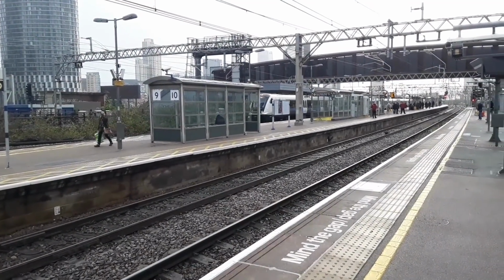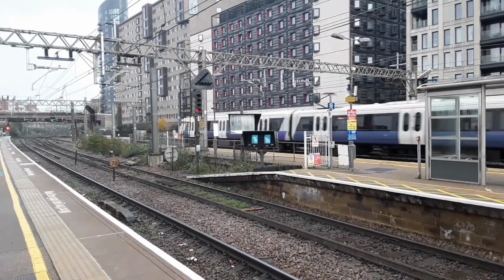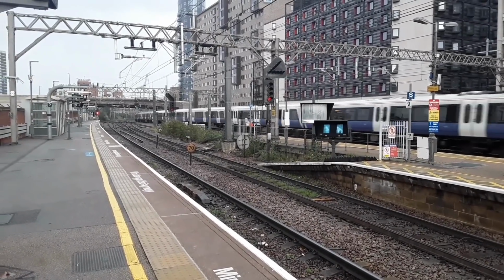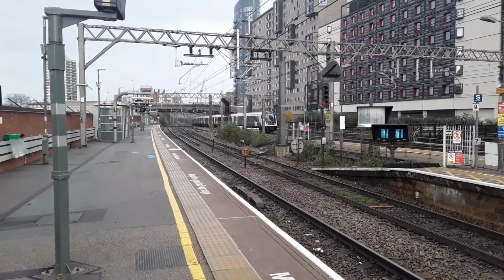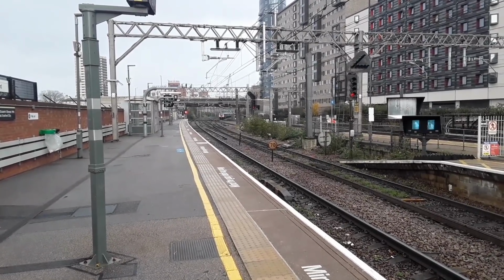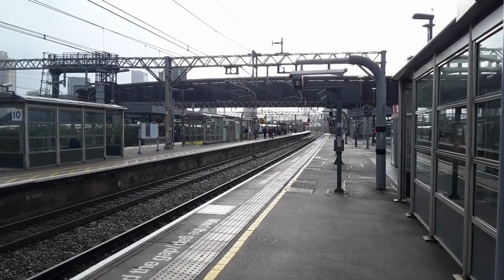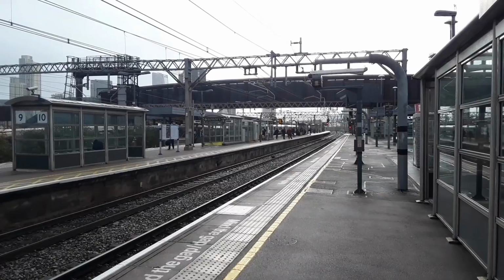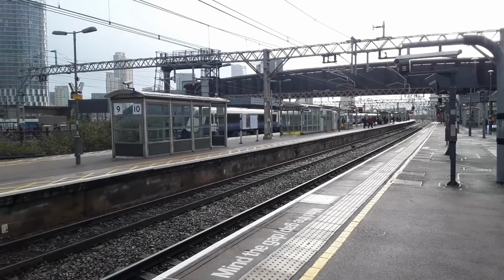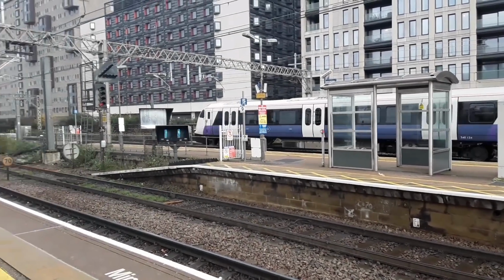Okay, now departing is the 1411 TfL Rail service from London Liverpool Street to Shenfield, worked by 345028. Okay, the next train to pass by is going to be an ECS movement courtesy of TfL Rail going from Paddington Crossrail to Chadwell Heath, as a London Underground Central Line service is also departing, heading for Leytonstone. So here we have 345024. Going at breakneck speeds.